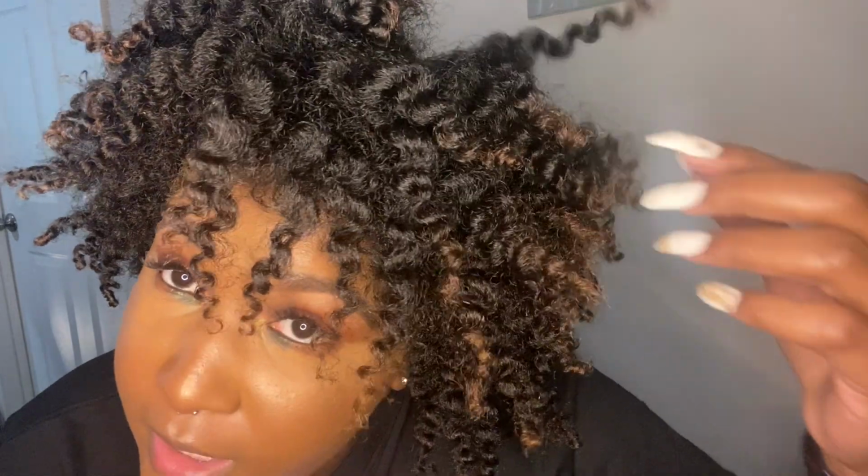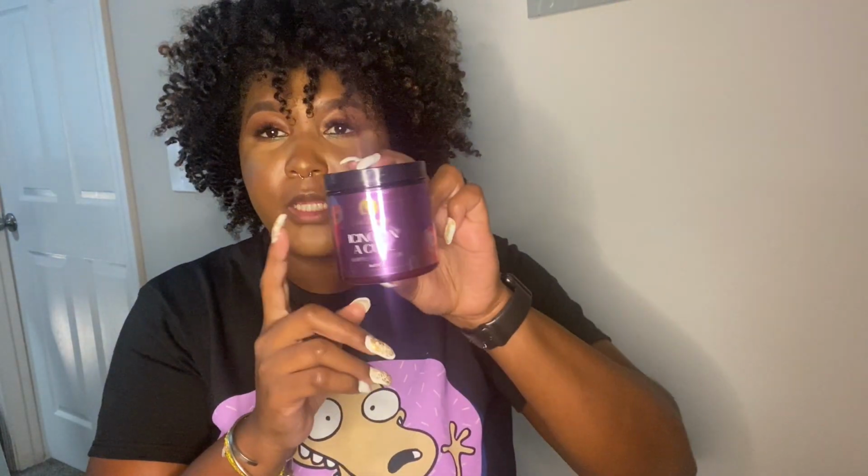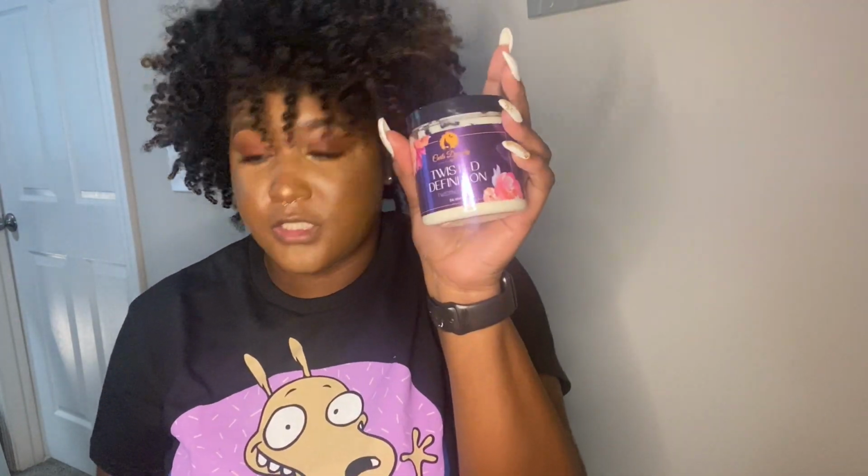All right, I just used the oil blend on my hair to unravel the twists. It definitely gave my hair some shine. I think the products alone gave my hair a lot of shine. These twists have actually been in for quite a few days, and I was looking at my hair over the course of the days and realized, wow, they are still shining. That was with the Icing on a Curl, the Whipped Hair Butter, and the Twisted Definition.